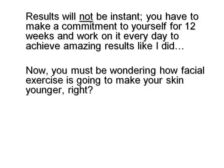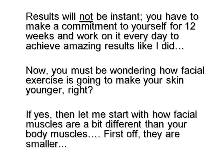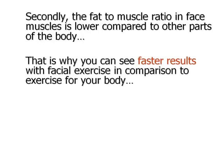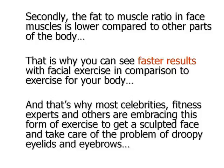Now, you must be wondering how facial exercise is going to make your skin younger looking, right? Well, let me start with how facial muscles are just a bit different than your body muscles. First off, they're smaller. Secondly, the fat to muscle ratio in face muscles is lower compared to other parts of the body. And that's why you see faster results with facial exercise compared to exercise for your body. And that's why most celebrities, fitness experts, and all the other people are embracing this form of exercise to get that sculpted face and take care of the problem of droopy eyelids and eyebrows.